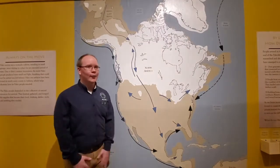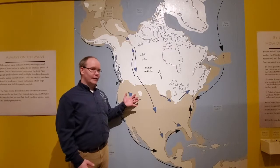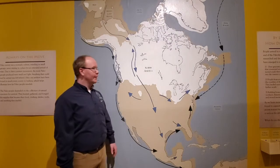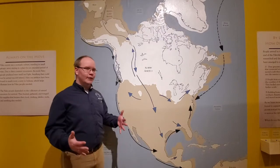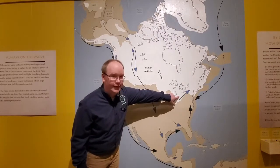All right, so now we're in our museum exhibits, and this map here helps us to explain how Paleo people got to North America and specifically Elkhart County. So just to give you some perspective where Elkhart County is on this map, we're right about here.